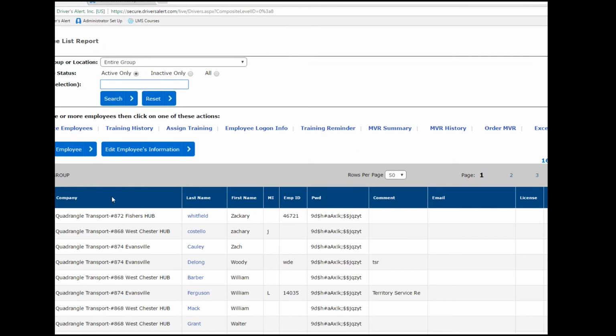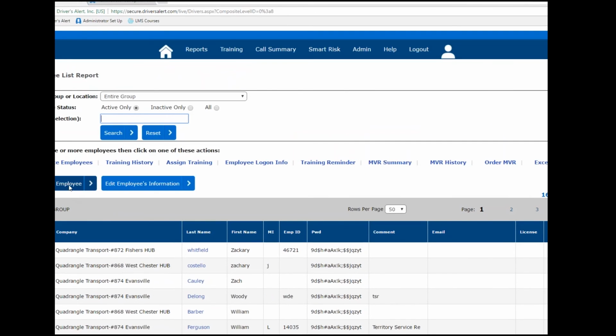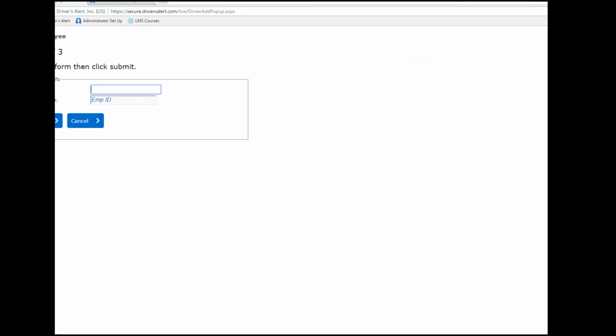If you have a new employee, it's really simple to add them. It's just clicking on this Add New Employee button. There's 3 steps. You'll fill in their last name, their employee ID. Now, if your company does not assign a company ID, you're welcome to make up an ID for your drivers. It could be the first letter of their first name and their last name. Once you fill these values in, you click Submit.